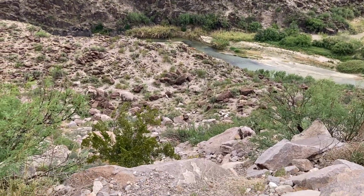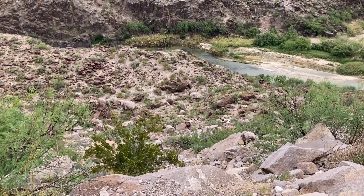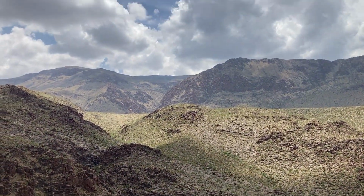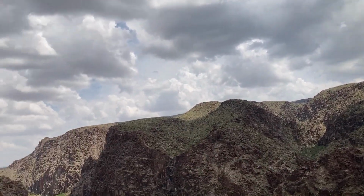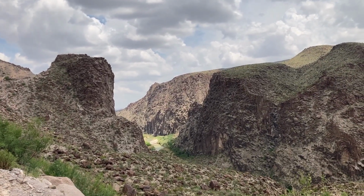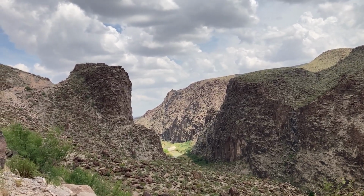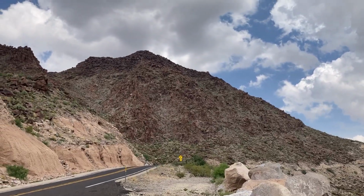And you can see that we're up here really high. You can see the mountains up there. Oh, it's just beautiful up here. You can see how the river over the centuries has just carved a big gorge down through the mountains. Of course, you got this big mountain right here.